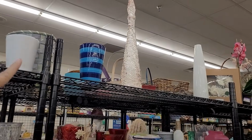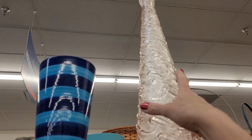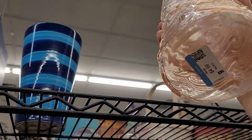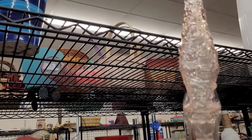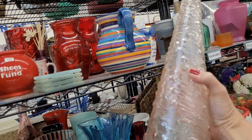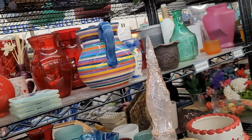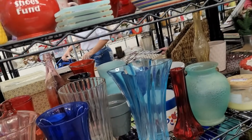I'm telling you, this Goodwill is a gold mine. Look, it's pink. How much is it? It's only $5. Oh my goodness. This is a first for me. I have never found one of these. I believe it's Italian Empoli glass. It's a genie bottle, complete with the stopper. It looks like the wave pattern. I think these are actually quite rare, so I'm really excited. I'm going to put it carefully in the cart, and hopefully we can get it home safely.